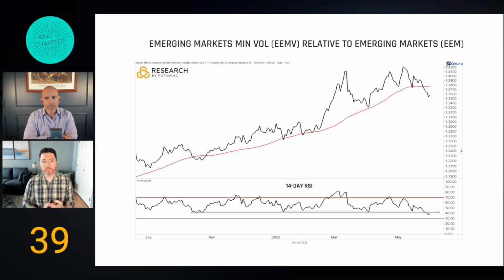So this is emerging markets minimum volatility relative to emerging markets. This is a ratio that not a lot of people look at. What's really interesting is that we have a potential change in trend going on in this relationship right here. The 50-day moving average, that red line on the chart, kind of defined this uptrend for the past year or so. Recently lost that 50-day moving average to the downside.